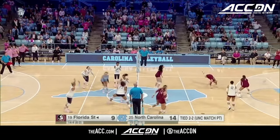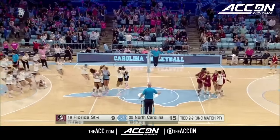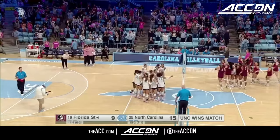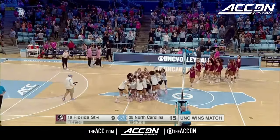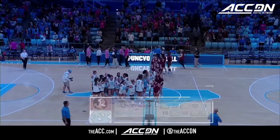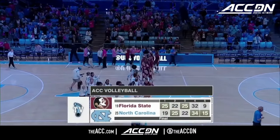Thorpe off the blockers. Carolina takes the win. For Thorpe, her 18th kill of the match, a career high, and the Tar Heels come from behind.